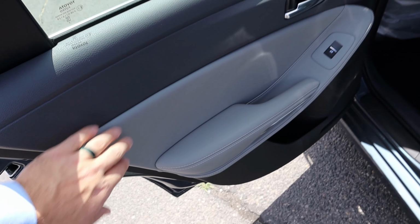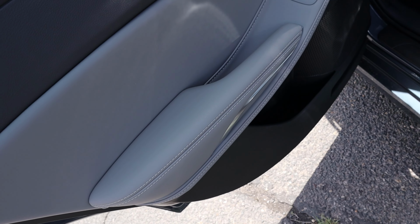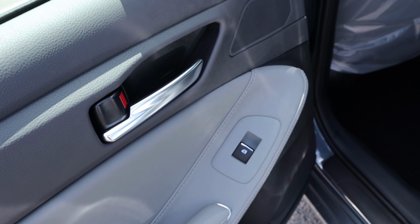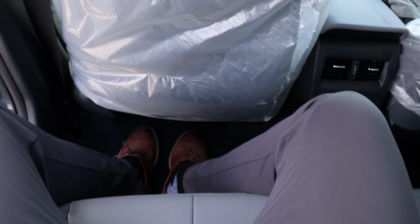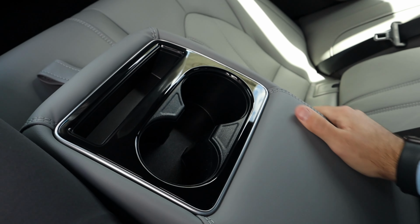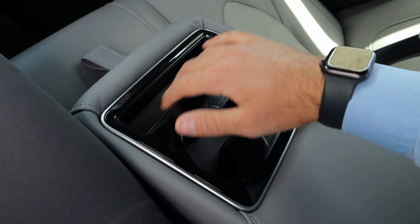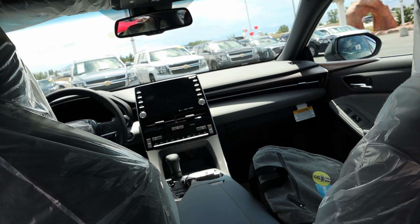So here's the door panel in the rear. Notice all of the padding, then we've got the white stitching there, so it's white with gray. The rear window is actually automatic, which is pretty cool. And then here are the seats in the back. Again, you've got that gray with white all throughout. Then popping in fully, legroom, headroom as well. And then you can see we've got a couple of vents here. Got the USBs down below. And then we have a cup holder armrest situation here with some storage. Looks pretty cool. But when you're all done, that's all. Let's head to the front.